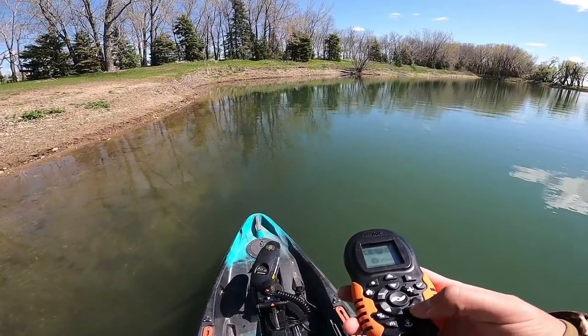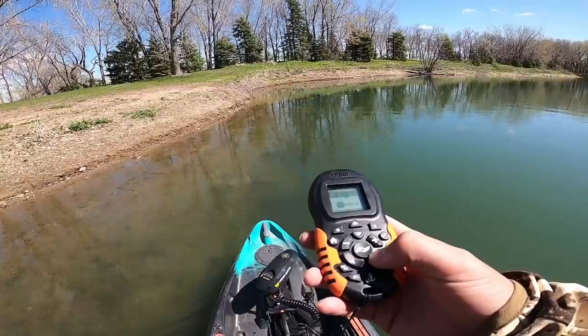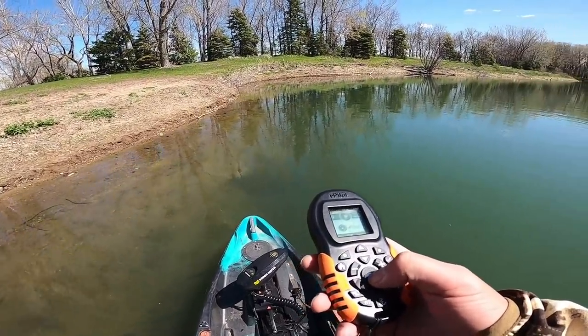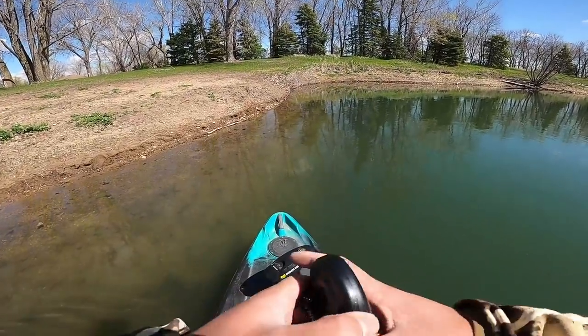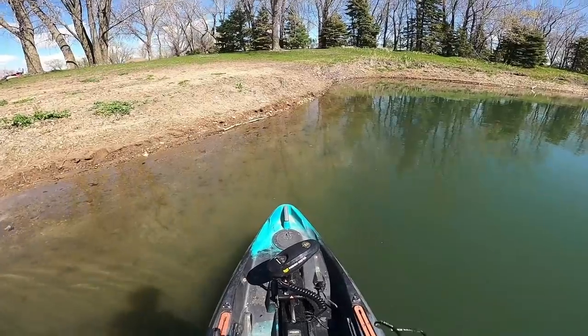There's literally a bass right under me. Oh crap, okay. Oh God, there's a bass right here. Dang, that was my fault. I should not have done that. I just scared it. All right, I'm gonna kick it on anchor mode, which is gonna keep me in one spot and I'll be able to not move, which is nice.